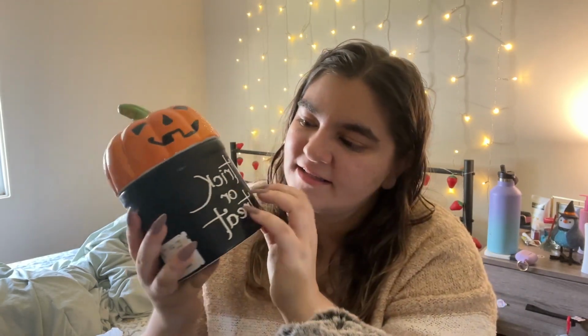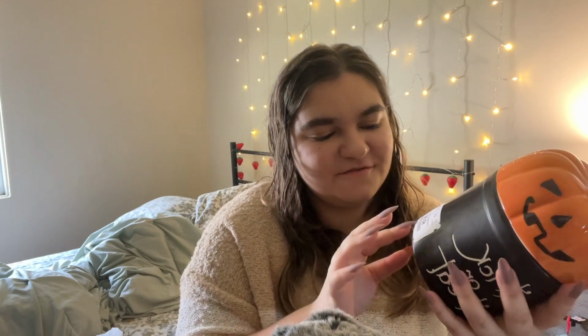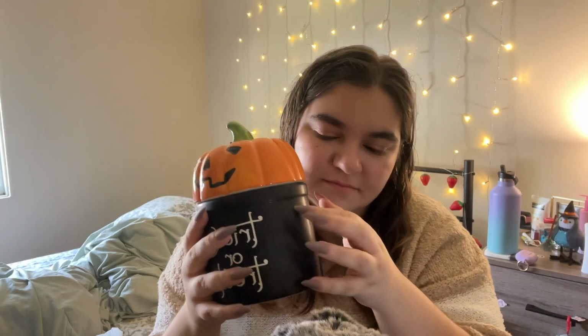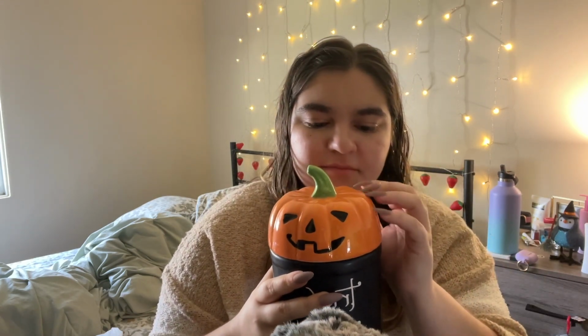Anyways, I just thought this was so adorable and only $4. Like, it's less than that candle, so. I don't exactly know what I'm gonna use it for.